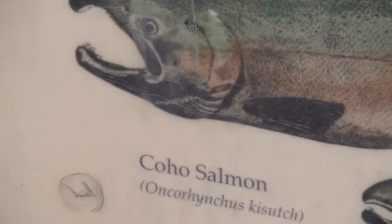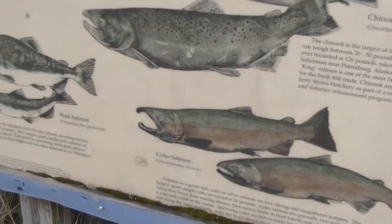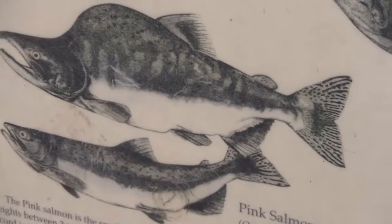Just prior to spawning, male pink salmon develop a large hump on their backs and are often referred to as pumpkins.